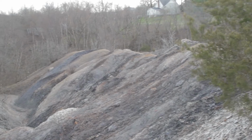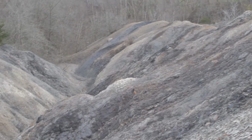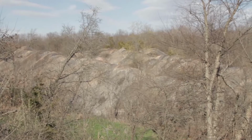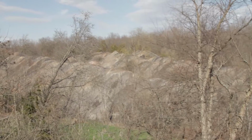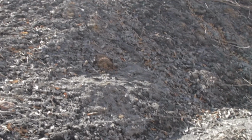Barren and black, coal or whatever it is that's there, and it just looked like it'd been mined. It was just scraped to bedrock, right? They just scraped the topsoil off, they cut the coal out, and then it was bedrock, and no grass would grow there.